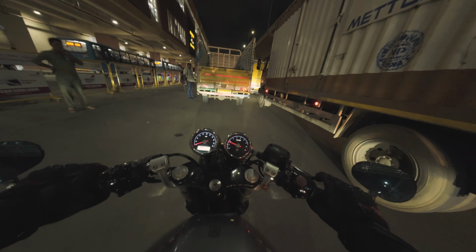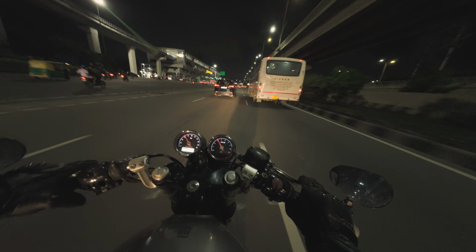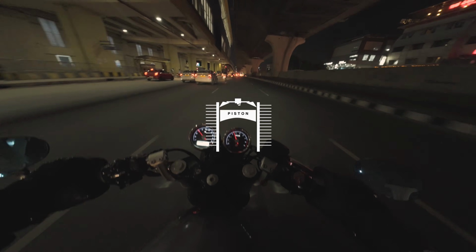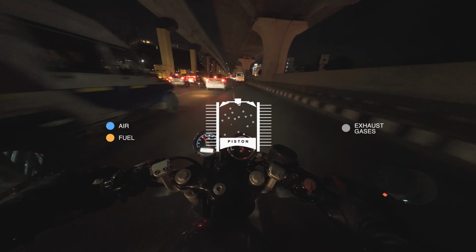The idea of getting more power by putting on a slip-on exhaust is completely bullshit. How does the motorcycle know how much air and how much fuel it needs? 14 molecules of air mixed with a single molecule of fuel is considered to be an efficient combustion.